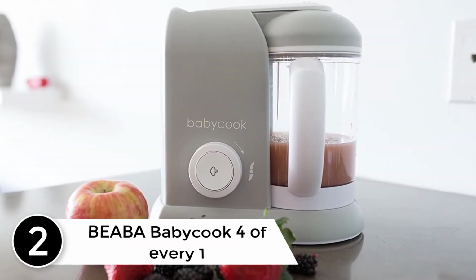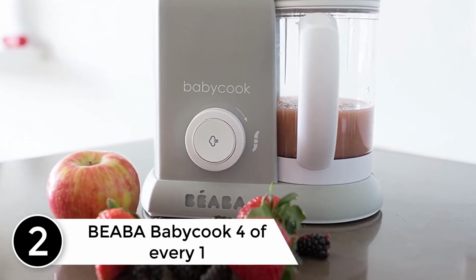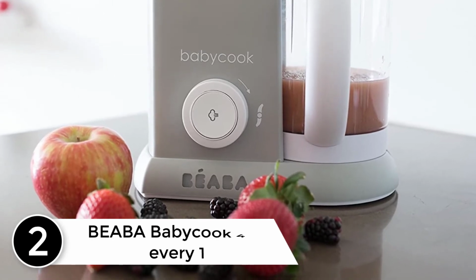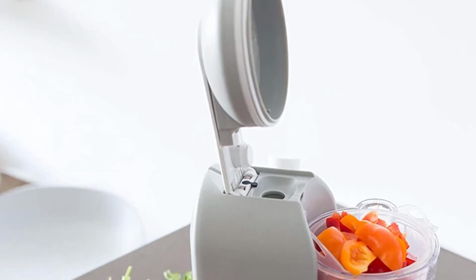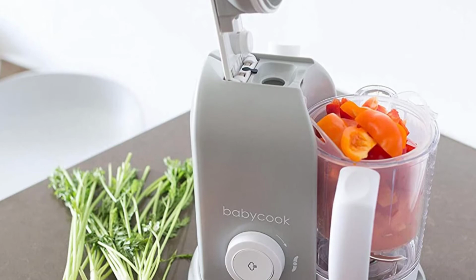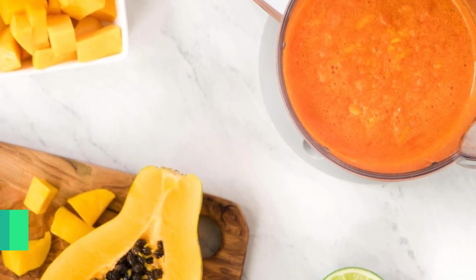At number 2. BEABA Babycook 4 of every one. The BEABA Babycook is more costly than the others. For your cash, you get a keen, sturdy machine that ought to go all the way. It intends to do virtually everything including defrosting, warming, steaming and mixing. The Babycook has a big bowl that is awesome in cooking for the group, while its small size means it has a little impression on your kitchen top.